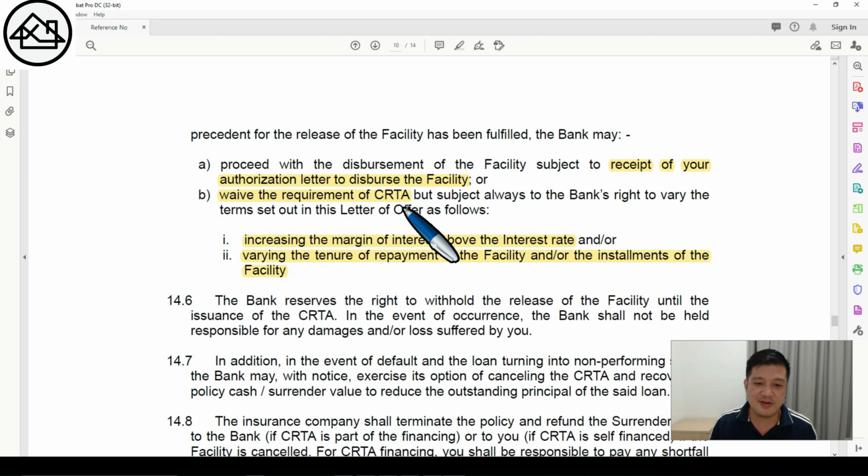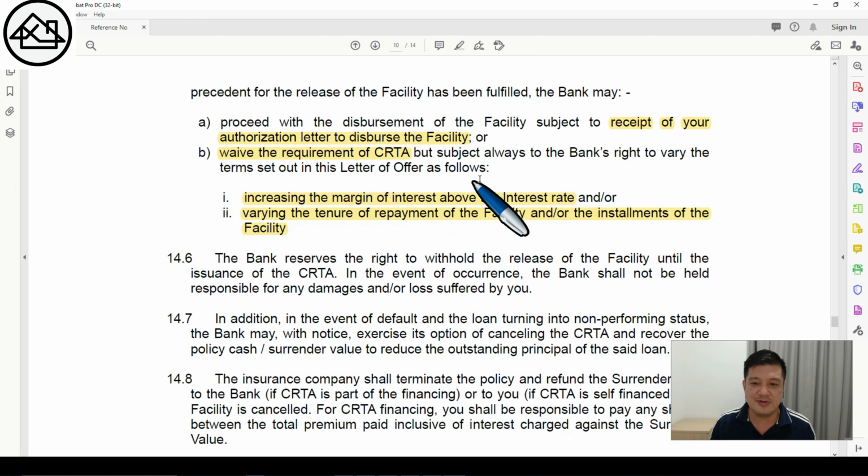Okay, waive the requirement. This one, waive the requirement, is subject to increase of the margin of interest above the interest rate. That means if the bank actually waives the requirement, they may increase the interest rate or reduce the tenure for you, varying the tenure of repayment of the facility and all the installments of the facility. That means they can change these terms when they waive the MRTA. This part, waive this MRTA, is no problem. If it's rejected by the insurance company, of course we can appeal to maintain everything, because it's not your fault. But if it's not, then I would suggest that you just continue. Okay?